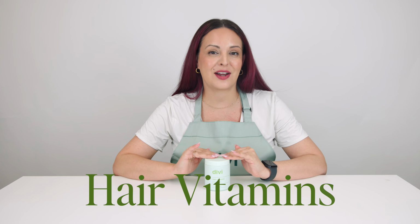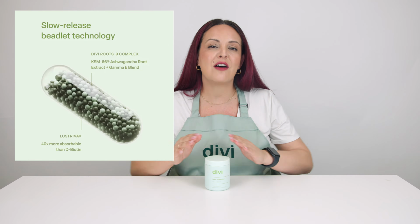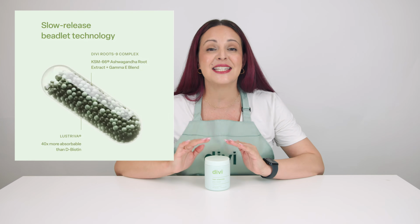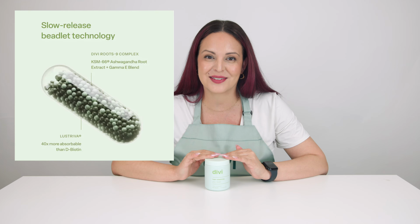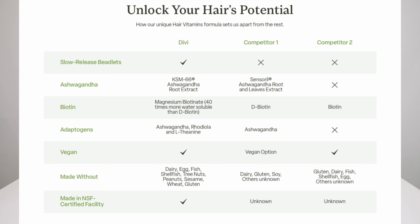Next up are the Divi Hair Vitamins. Now these vitamins were carefully crafted with a blend of vitamins, minerals, and Divi Roots 9 complex. Inside each capsule are clean ingredients that are packed in a slow release beadlet technology that provide optimal hair nourishment and get to the root of healthy hair from the inside out.